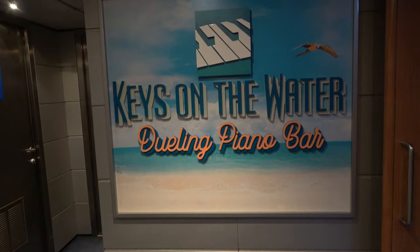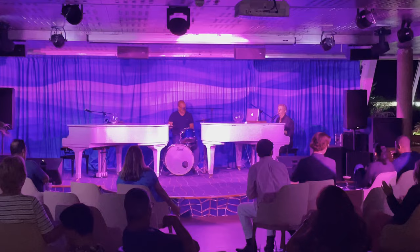Deck 9 in the back of the ship, you have Keys on the Water. This is a multi-purpose venue. You have karaoke here. You also have dueling pianos.